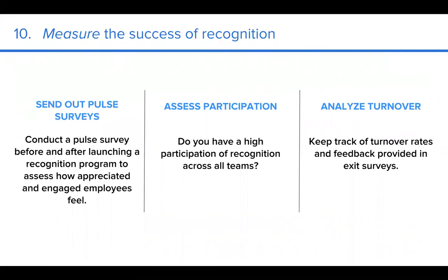The other thing you should be taking a look at is, where's the participation? Is it high on certain teams within certain groups? And if not, what can you do as a team to promote that? Can you get the leaders to support it and start calling people out and leading by example? Or do you provide an incentive for people to recognize other employees? Certainly an option as well.